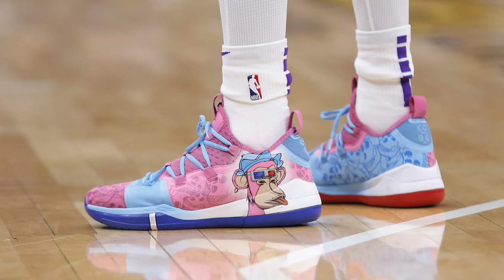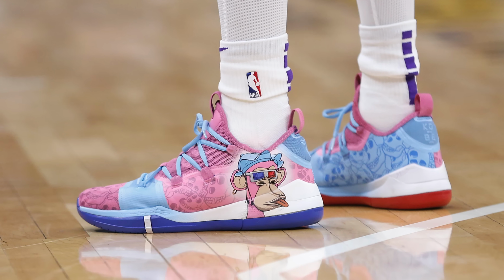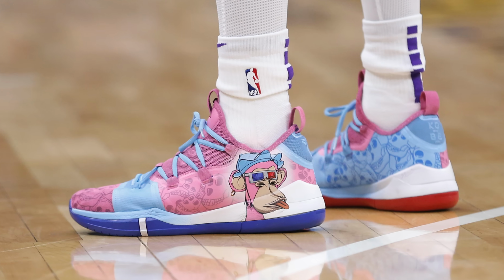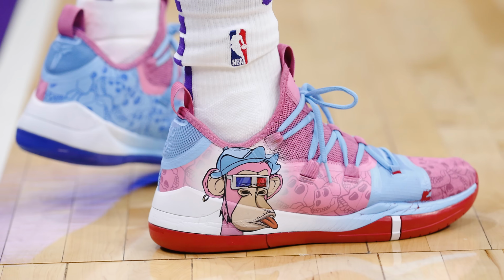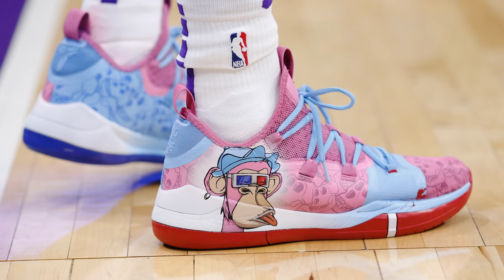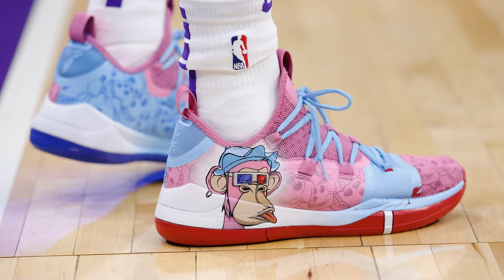Using a pink and blue color scheme alongside a monkey skull graphic across the entire upper, as well as a graphic of a monkey wearing 3D glasses, an earring, and a super weird hat. I'm not really too sure what these are inspired by, but the artwork and color scheme are absolutely on point, which is far more than enough to earn a spot on this week's list.